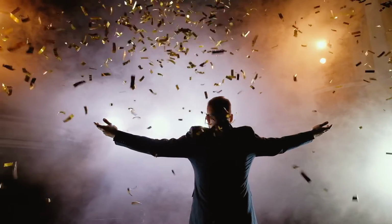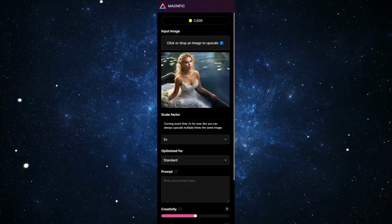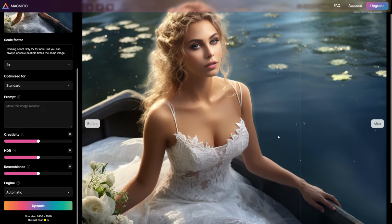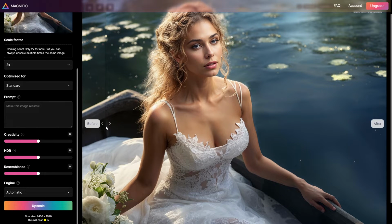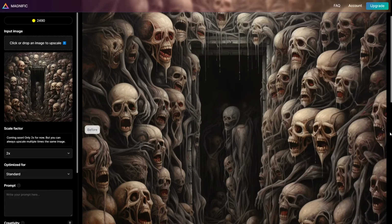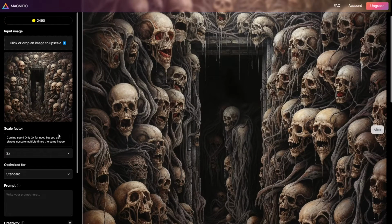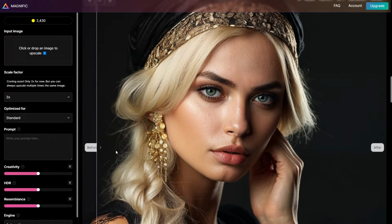And finally, we made it to the end. At number 1, we have Magnific.AI, the most advanced AI tech to achieve instantly high-res upscaling. Not only upscale, enhance. Magnific can hallucinate and reimagine as many details as you wish, guided by your own prompt and parameters.